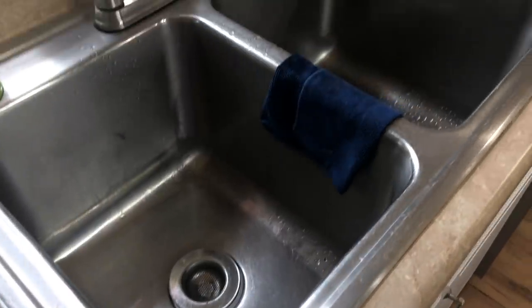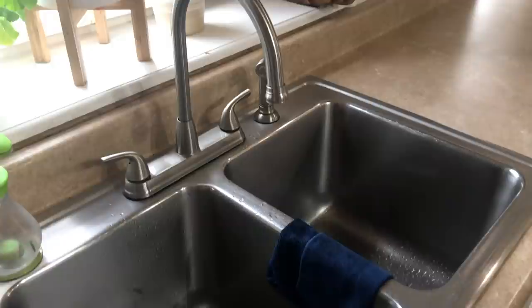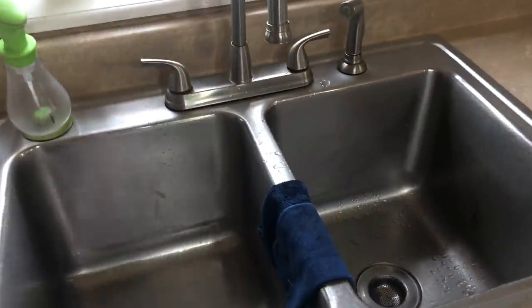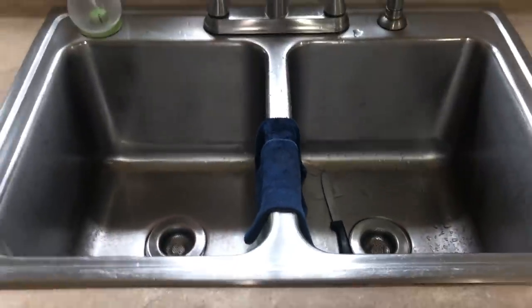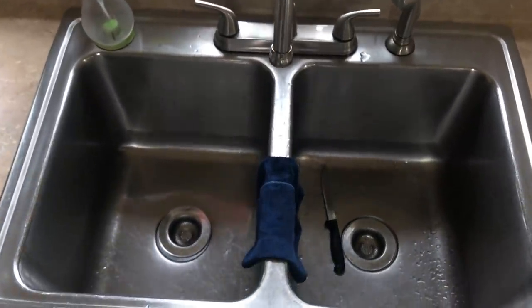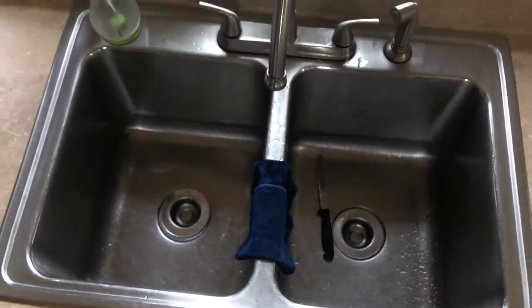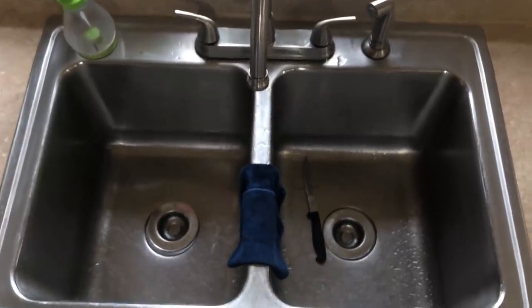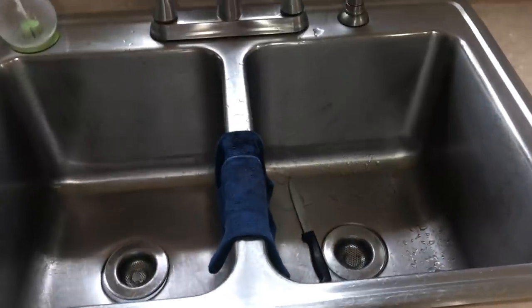The sink I was able to find at the ReStore, and I was so thrilled to have this deep sink, and I have loved it. I can fill it up with dishes and you barely even notice that they're in there. So even when all the dishes in my house are dirty, it's not stacked up and crazy. It's still pretty easy to hide away. So I do like that.